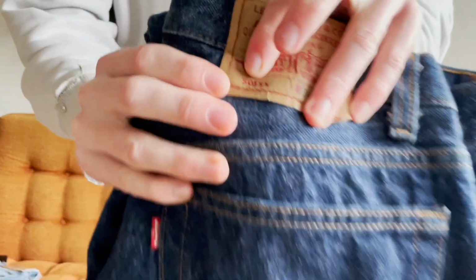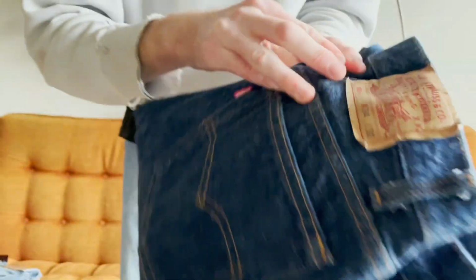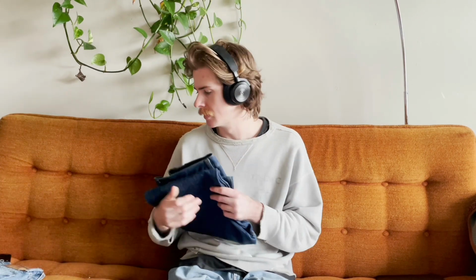All of them are good, but this specific label, the 501XX with the red text, they only produced these for 4 years between 1989 and 1993, and the red signifies that they're the highest standard of denim that they were selling at the time. So that's personally why I like these the best, versus this pair, which is the black text, which is still amazing quality, but I just prefer the red text a little bit better.